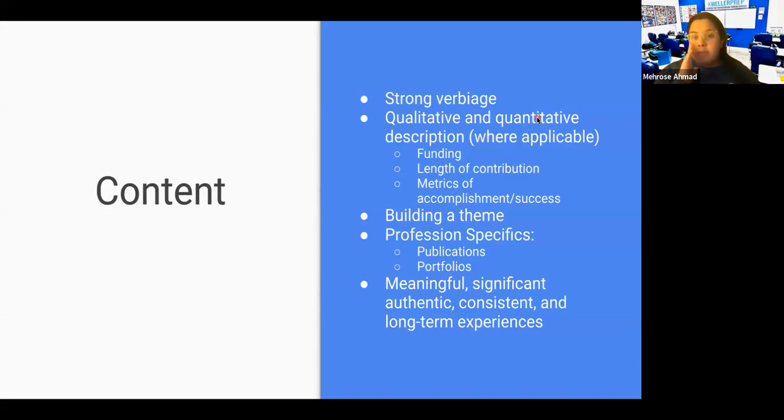Just another example, rather than saying I supported my student club by fundraising, again, attach a number to it. So I fundraised X amount of money to support this organization, and provide a qualitative description, right? So what was the fundraiser for? What did it support? Things like that really can help get across the mission of the organizations or the teams or clubs that you work for.